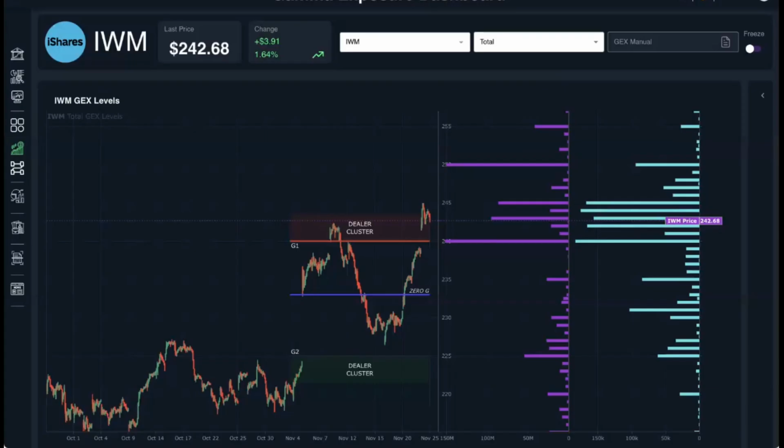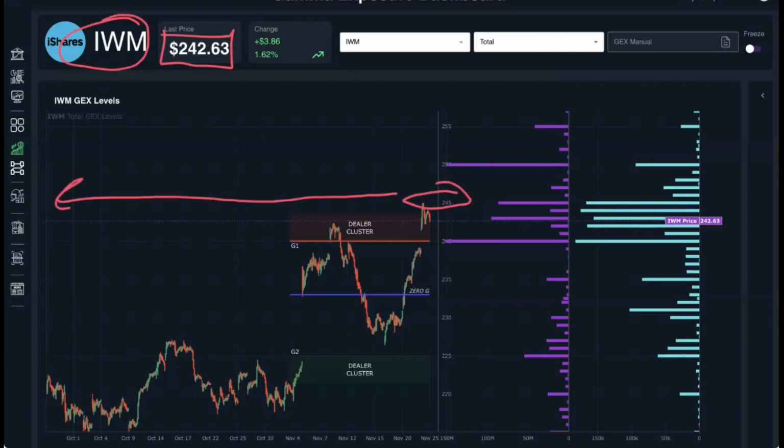Thanks, Sean. Let's take a look at IWM. IWM getting above the 242 level today, closing out. We actually got all the way up to 245. This is the highest price we have seen since going back to 2021. So really huge move for IWM and small caps.